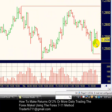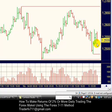What we're looking at here on the euro at this particular point in time, I think we're starting to see a buy position setting up here. What we have here is a down bar on the lowest volume over the last 10 hours. So I think you want to be buying here at this point, not selling.